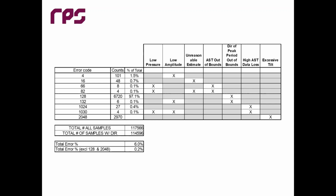So if you remove that from your analysis, and then also error code 2048, which is related to excessive tilt. In this case, the excessive tilt occurred because on one of the deployments, the instrument got laid over on its side. The instrument recorded data, and we were able to get non-directional wave data out of it, but the directional information was not available, because the instrument was on its side. So if you take out the 128 and the 2048 error codes, you end up with the percentage of error codes on the order of 0.2%.